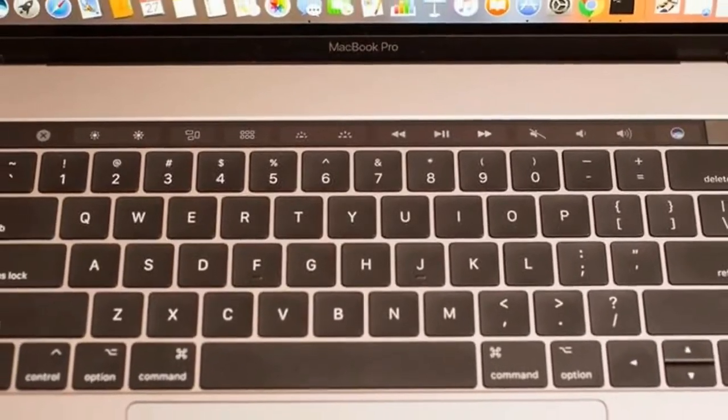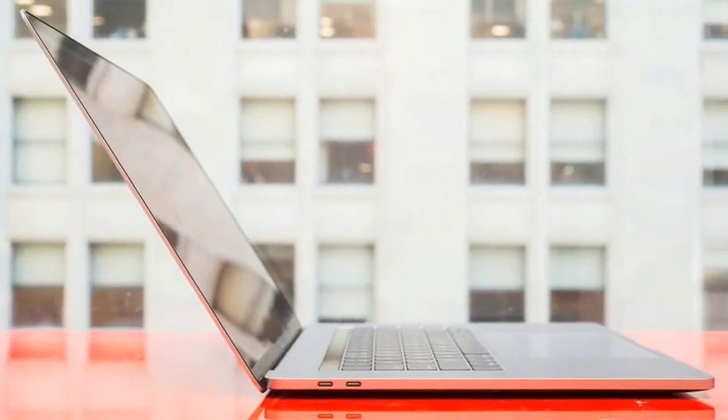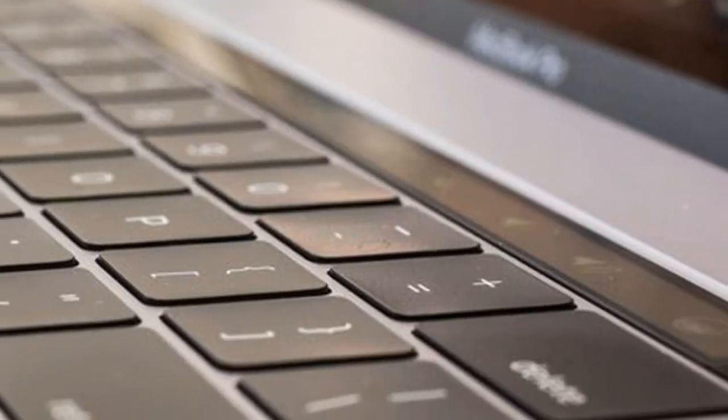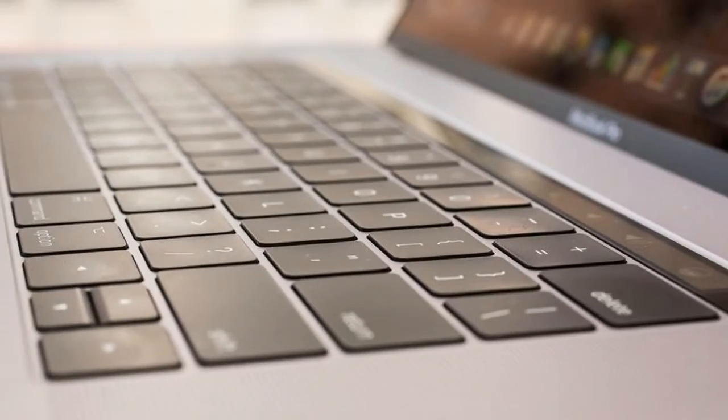This is still Apple's largest, most powerful laptop, and has been since the 17-inch MacBook Pro was discontinued in 2012. It remains a top choice for professionals, creative and otherwise, who want desktop-like power in a reasonably portable package.